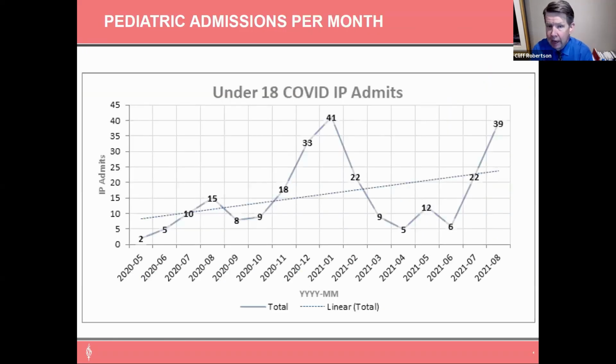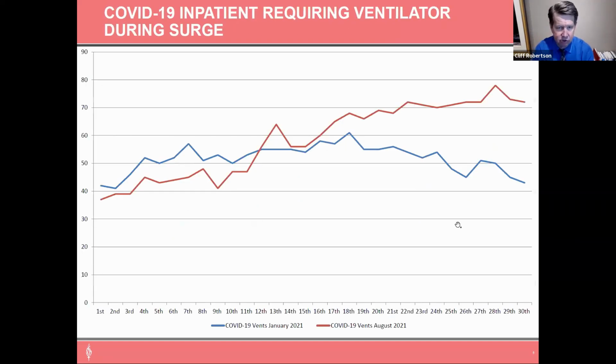This is new, and as a result of some of your questions last week, this shows the number of admissions for COVID to our hospital, our children's hospital. These are for individuals under the age of 18. And so what you'll see is the month of August, we were back up to about the same level of admissions that we had in January of 2021. So we'll talk a bit more about that later, but go to the next data point.